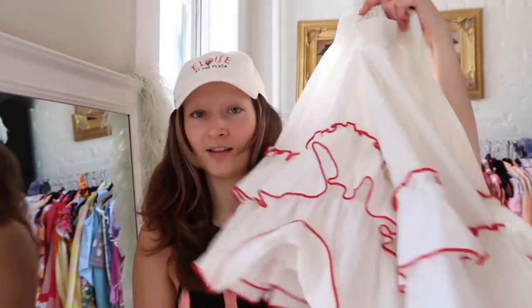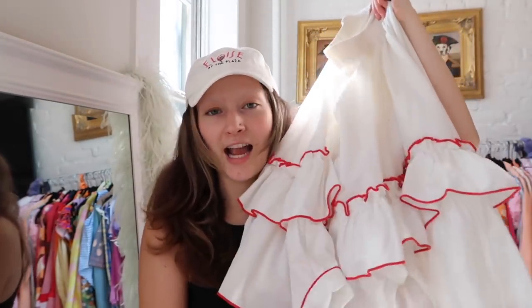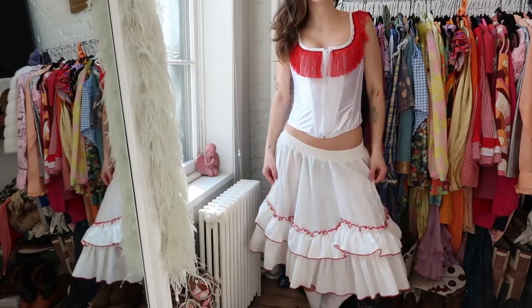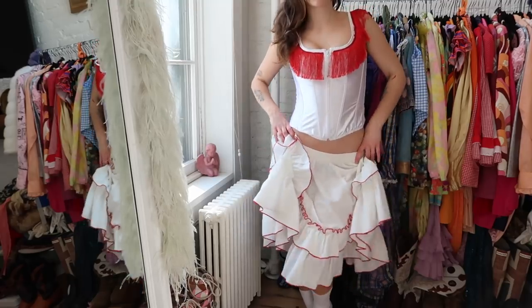Then I got this skirt that I think is so gorgeous and pretty, and I really want to wear it with this corset that I just got on Depop that I'll show you guys in just a second. I think it's going to be such a fun look. I love how full it is. I love the layers. I just think it's so cute. And the red piping is fabulous.